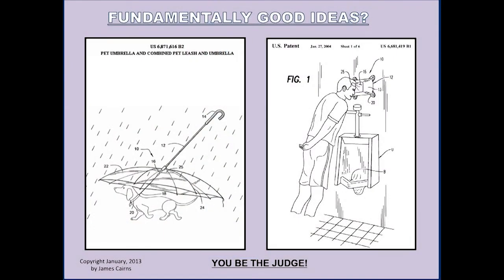Well, going through all these criteria, do you think that these two would be fundamentally good ideas that would have passed those criteria? They were both awarded U.S. patents. The one on the left obviously is an umbrella for walking your dog. I don't know, somebody might have made $1 million on this, but I wouldn't have invested in it. I mean, imagine Fido takes off through the bushes with that thing, or after a cat. And the one on the right, again, I don't know whether it was ever successful or not, but this is a cushion to mount on the wall in the men's room above the urinal so that the weary urinator could lean over and rest his head on it.